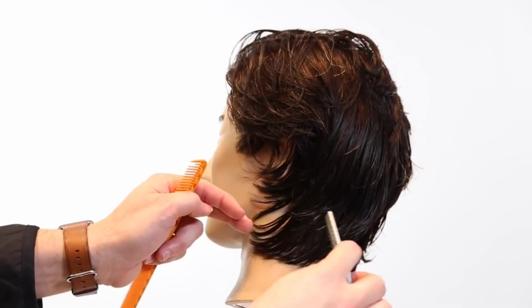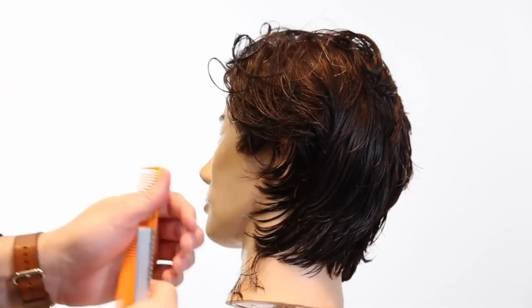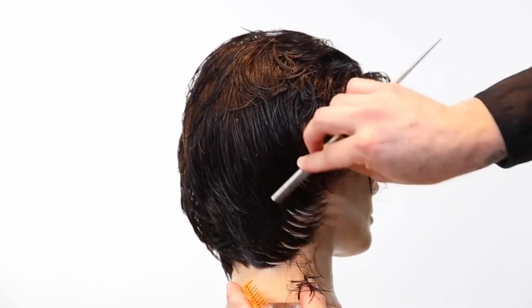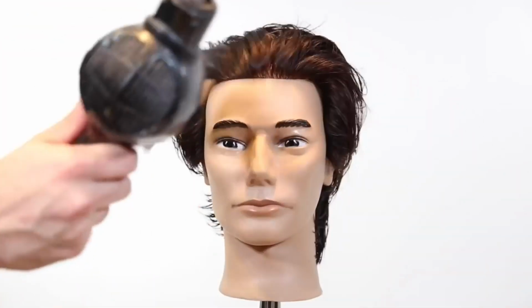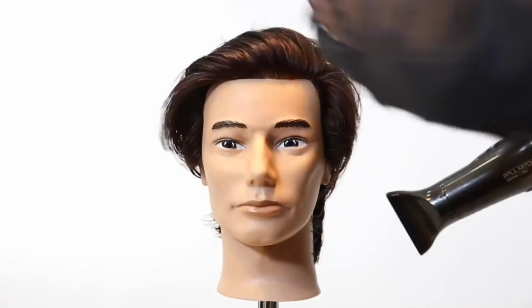All right, so now I just take the point of the chopstick razor and I work my way through, just softening that back edge. That's where I over-directed everything, so it pushed all that weight behind the ear. So if I just want to remove a tiny bit of weight, I go in with just the tip of the razor and take out the weight that way. We'll finish it up with a little blow drying, and then I'm going to add some product in.